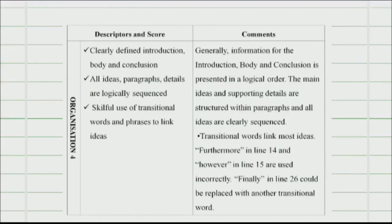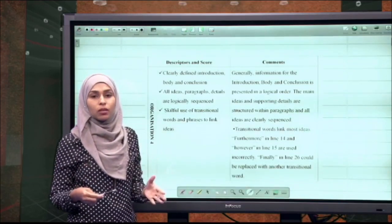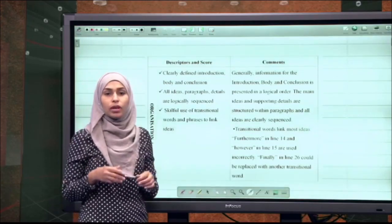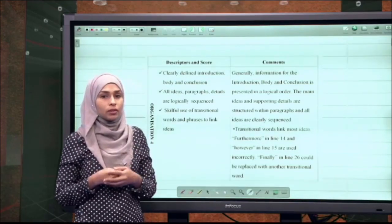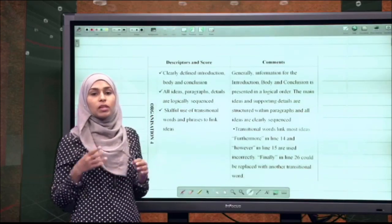Skillful use of transitional words and phrases to link ideas, right? So as you are seeing here, transitional words play an important part in gaining all marks necessary for organization. The total marks that you can possibly get in organization is actually 5 marks, similarly with each aspect of the criteria, right? So that's 5 marks each for the 4 different criteria, which gives us a total of 20 marks, right? What I did not mention here with your paragraphs, you must indent, right?